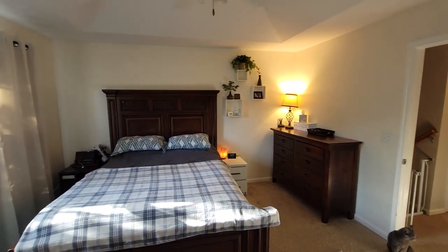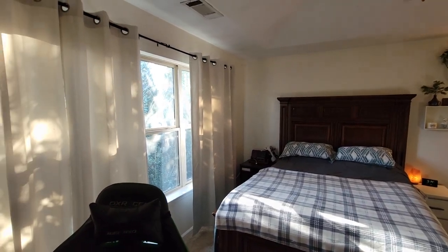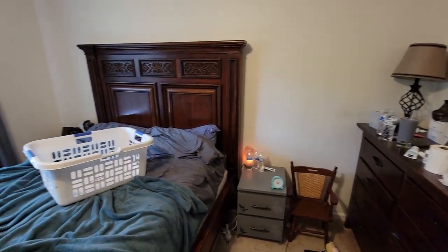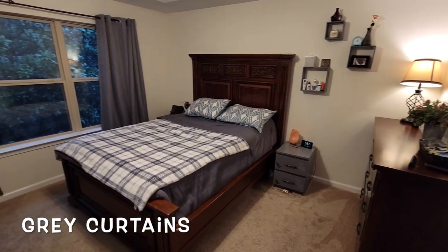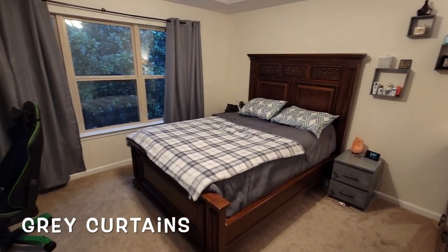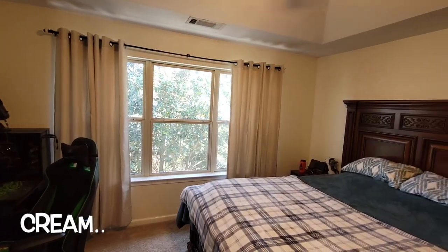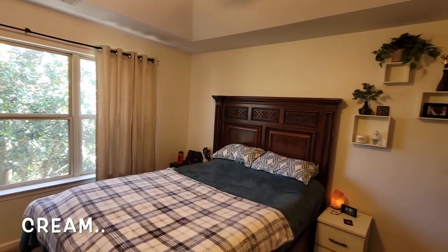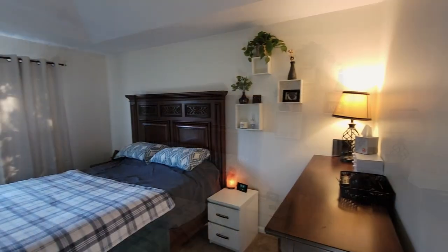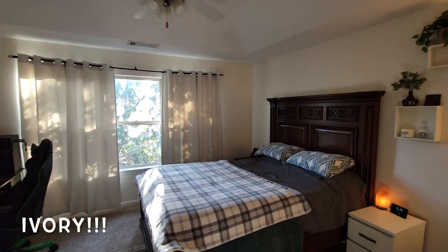I am in love with this nice warm and calm look of my bedroom now, and I'm gonna show you everything from the beginning. This is our messy bedroom where we started with the gray curtains. Then this is our clean bedroom with the same gray curtains. These are the cream curtains I got from Walmart the first time. And these are the ivory, just like everything else is in this room now.